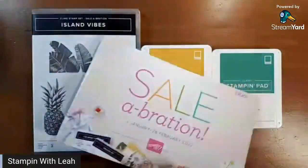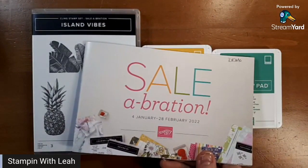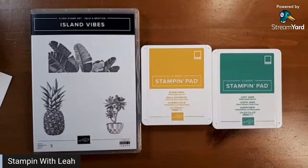So over the next few Sundays, hey Heather, I am going to pop through and highlight one of these products each week. So this week I am playing around with this Island Vibes, and I have the cutest, quickest little card for you guys. And what's really cool about this one is the product that I use to make it will get you to your $60 to earn this stamp set for free.